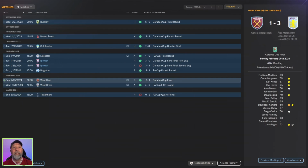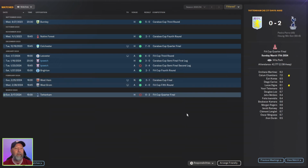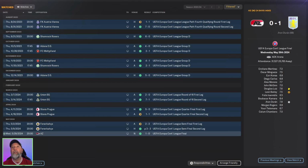While Aston Villa doing a much better job than Liverpool did in the domestic cups, beating Ipswich Town at home, unfortunately losing away handily, but you still get through to the Carabao Cup final and you win against West Ham 3-1. So there's a trophy. FA Cup quarters, unfortunately, 0-2 against Tottenham. And trophy number 2, AZ Alkmaar, if I'm not mistaken, 1-0 win in the Europa Conference League final. Well done, and no losses at all.